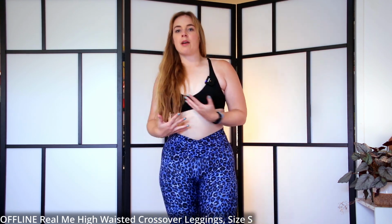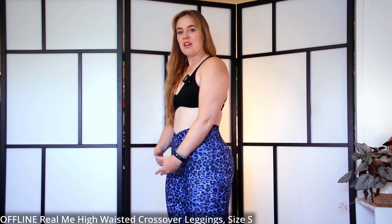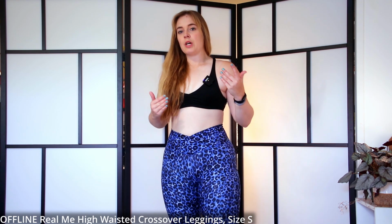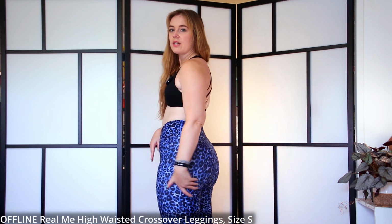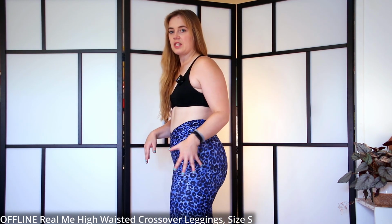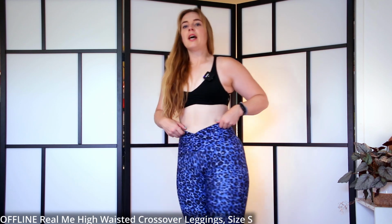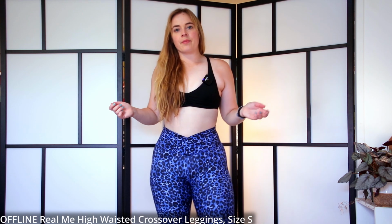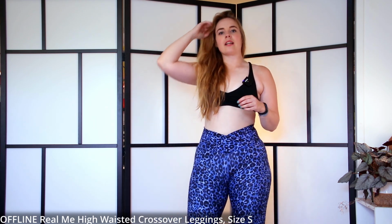So with me, my medium is basically around here. This is where I'm a size medium, this is where I'm a size small, and this is a size small now. So I can definitely feel a little bit of tightness around the butt area, so I feel like this is the maximum stretch around here. But I definitely haven't reached the maximum stretch around the waist. So just keep that in mind.